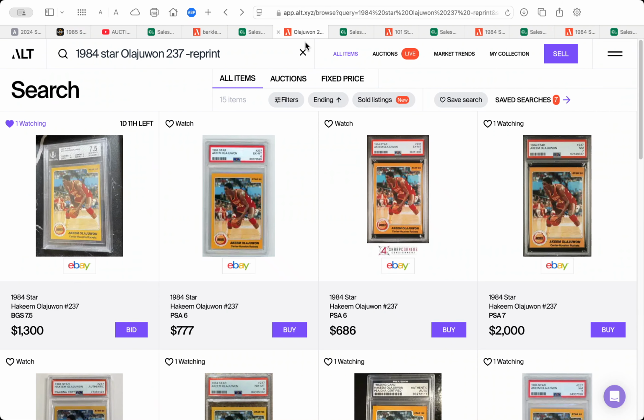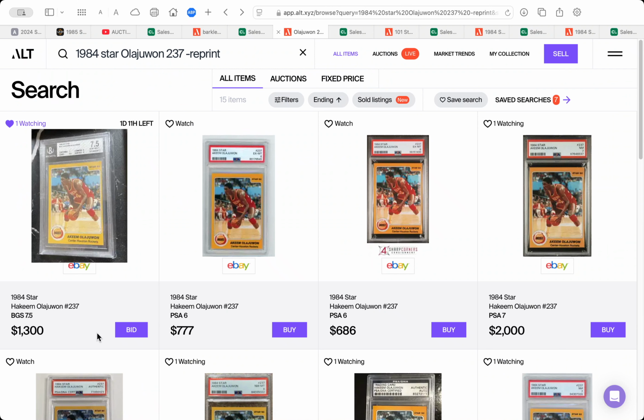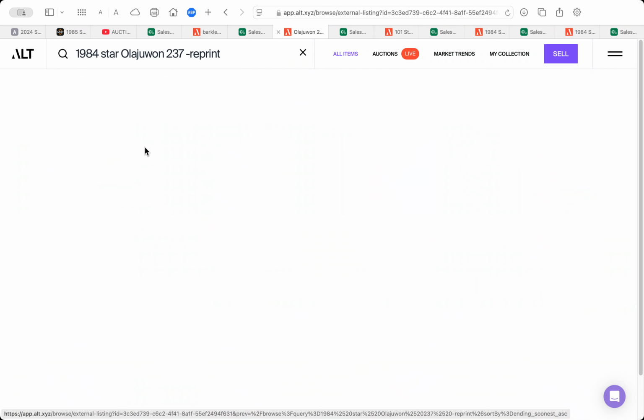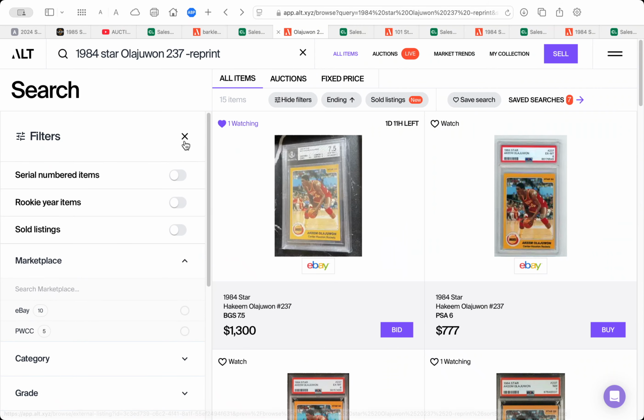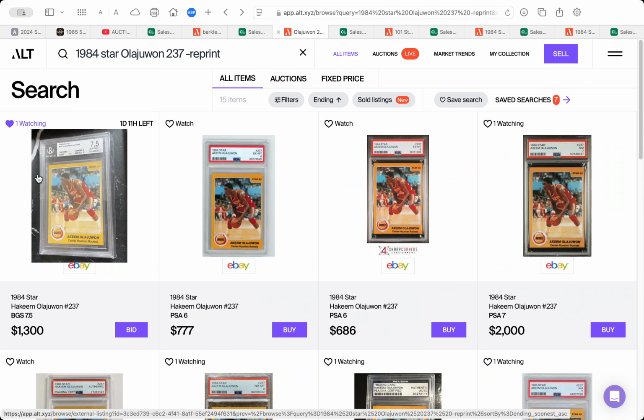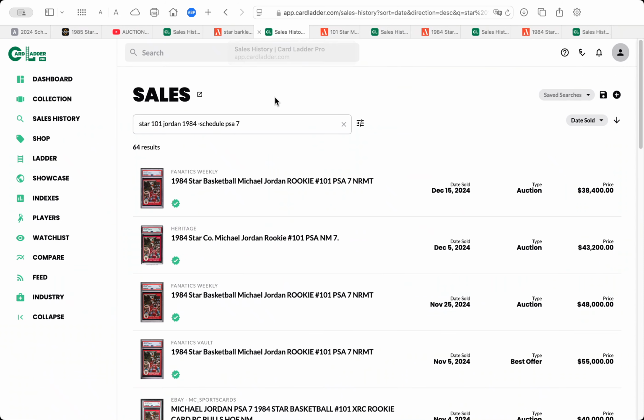So for upcoming Olajuwons, there's only one that ends tomorrow. It's a BGS 7.5. It's a buy it now, I believe. And with this, a starting bid of $1,300. We went over this last week. So yeah, they have to adjust the starting price for this, in my opinion, for it to get a little bit more action.